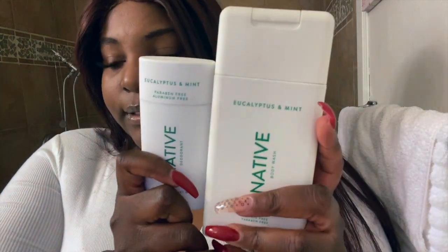For the most part, everybody knows my obsession with this Native brand. I use their body wash and I use their little deodorant. I use the eucalyptus and mint because I like the way the eucalyptus smells. It makes you smell so refreshing. And absolutely, I just came across their toothpaste. So now they have toothpaste, so I might try that out. But I already have a toothpaste brand that I love, so we'll see. I'll try it out though.